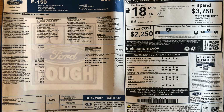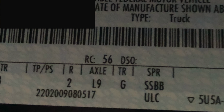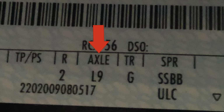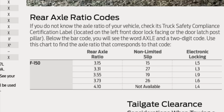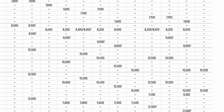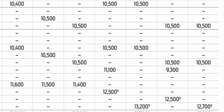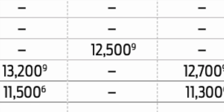Say you don't have the sticker and you don't know something like the axle size. Look inside the driver's side door jamb for a sticker like this. You can find your rear axle code here and cross-reference it with the spec information we found online. You then take this information and check the trailer towing selector and find your truck's towing capacity. As you can see here, my truck's towing capacity was 700 pounds less than what was advertised. We'll find out soon enough that this number really doesn't matter. This isn't the limiting factor.